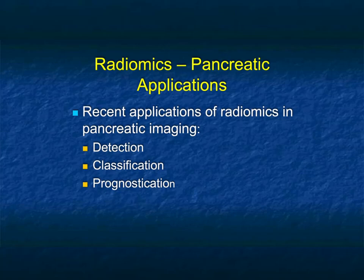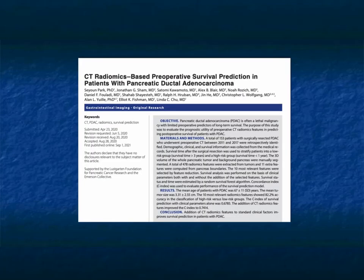Now, what else can we look at? We could look at other applications in pancreas. We could look at some of the work done for detection, as I just showed you, classification of tumors into different grades, and prognosis of what we can look at. And let's do this. Let's take a few-minute break and come back and look at some of the features we can see with radiomics, and then look a bit more at some of the other advances in AI.